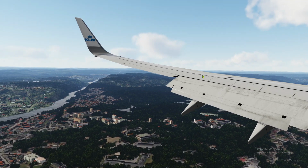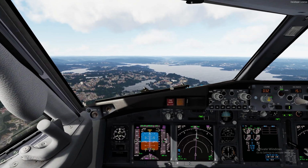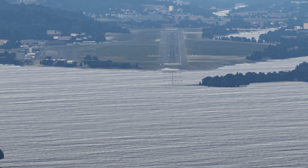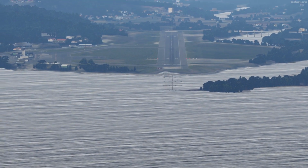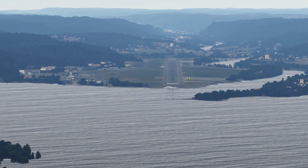Look at that. Spectacular. There she is. The island. The PCS window though. A 2,023 meter long runway or something like that. Tiny. Not tiny, but yeah, it's quite small. Beautiful approach though.